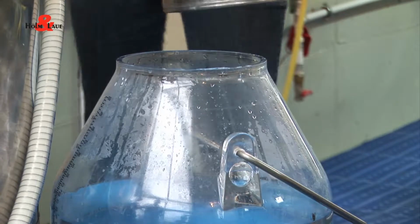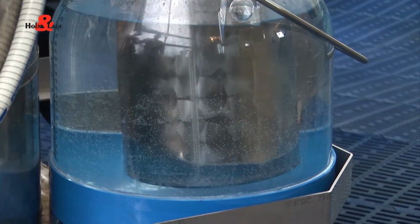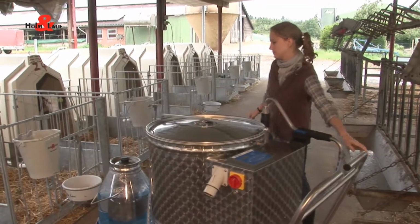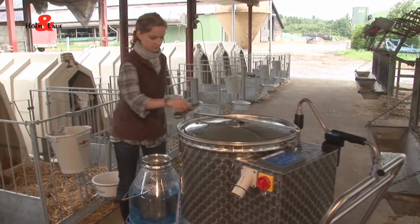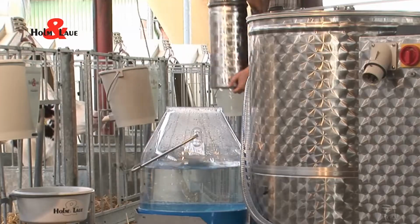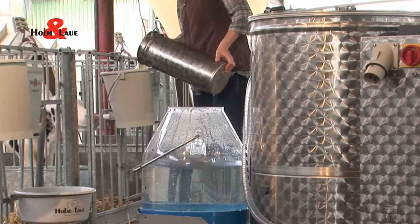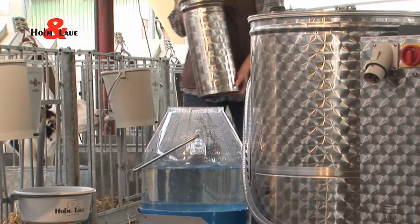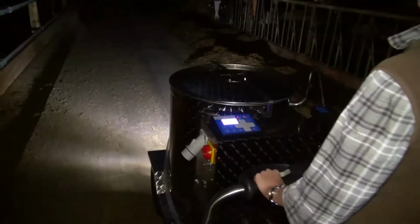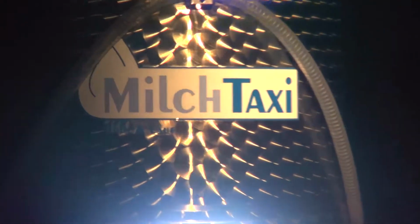The water bath maintains an even temperature for an extended time period. The milk churn frame is another exceptionally practical Milk Taxi option for transporting milk or water to the calves. Additional options are the energy-saving warm water heater and a milking parlor for cows, as well as the bright LED headlight, which will show you the path to your calves in the dark in your new Milk Taxi 3.0.